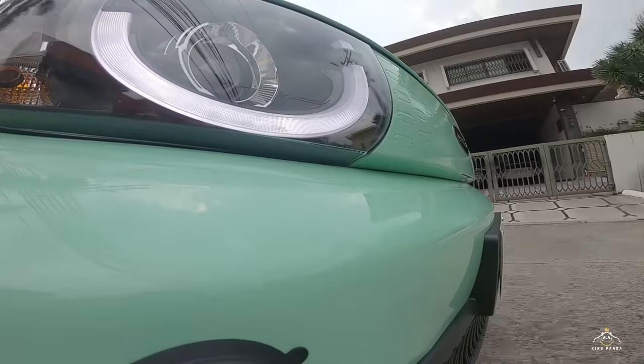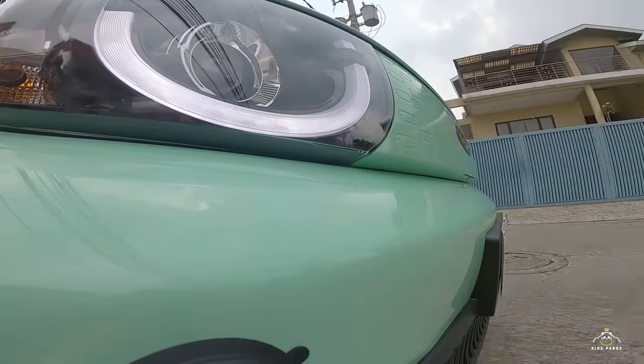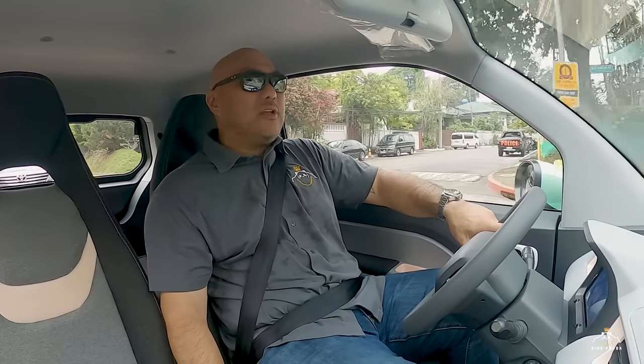Kung hindi ka umuuwi ng bahay, I mean, wala kang pwedeng saksakan ng kuryente, ibang usapan yun. But, you know, it comes with a charger, itapat nyo lang sa electric outlet, isaksak mo. Every time you're somewhere na may access ka sa electric outlet, you don't need a charging station. Right? So, ganun kaganda tong sasakyan na to for the purpose of daily commute.